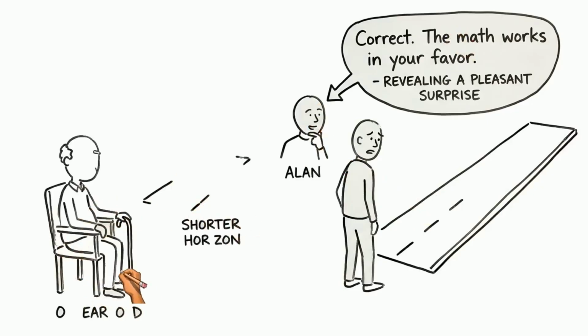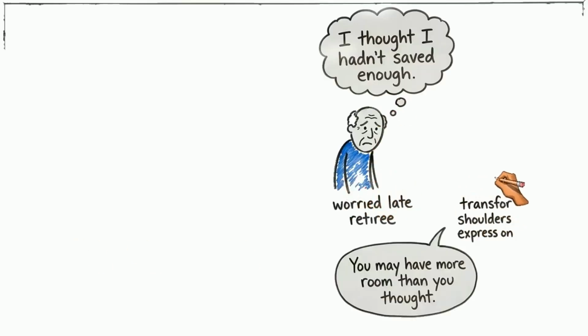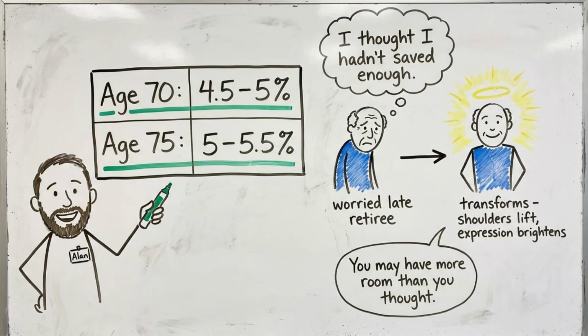Situation 2, retiring late, after age 70. The conventional wisdom says you need a large nest egg before you can retire, but retirees starting at 70 or 72 with a shorter expected retirement may be able to use a higher initial withdrawal rate than the standard 4%. Research suggests a 70-year-old can reasonably start at 4.5 to 5% withdrawal rate with a 90% probability of not depleting over 25 years. A 75-year-old can start at approximately 5 to 5.5% over 20 years.